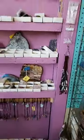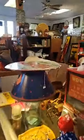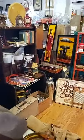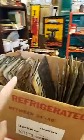Nice. Good gifts. Great gifts. Oh, look at all this. Here's Steve's booth. He's got a really good collection. That is awesome. Loving that fire hydrant. That's an old one. And license plates. These are hard to find.